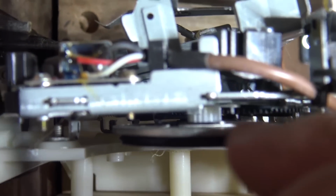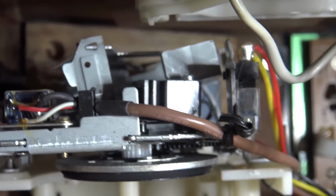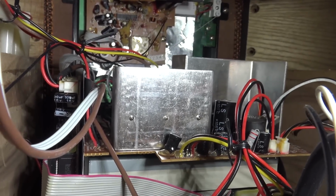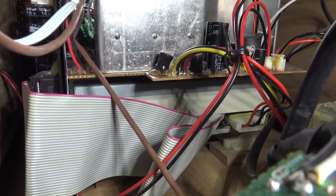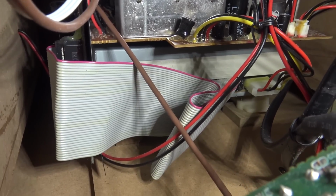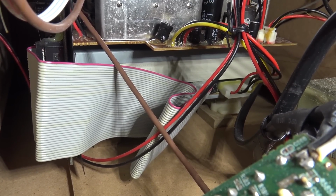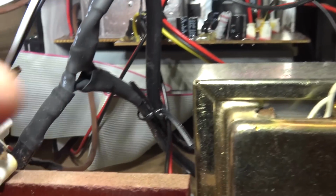It's not turning to goo, so we'll give that a test. I don't think it's ever been used, to tell you the truth. I think the only thing that was probably used on this was the radio and the CD player. So there's the CD recorder right down here on the bottom. You can see the interface cable, standard IDE cable that connects everything.